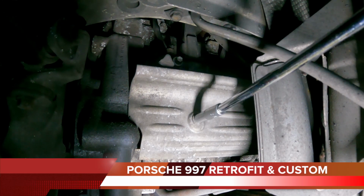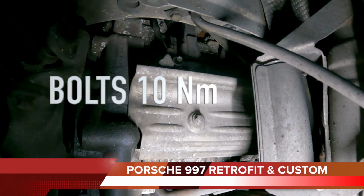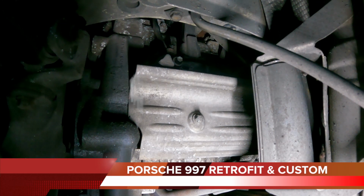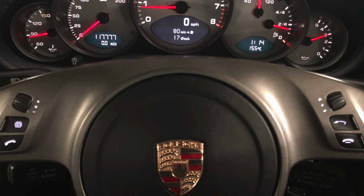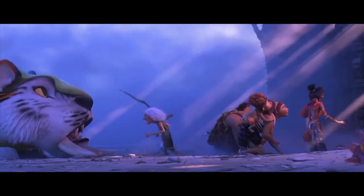Result. So the moral of the story is, keep driving your car and don't park it over the winter. This kind of problem can happen to you anytime, even in summer. It's a simple fix.